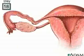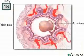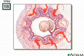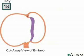Let's go back to 18 days after conception. Looking in the mother's uterus, you can see the embryo surrounded by its yolk sac and amnion. Let's take a look inside. Here's a diagram of the embryo seen from a side view. Right now, it's about the size of a raisin.